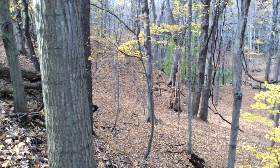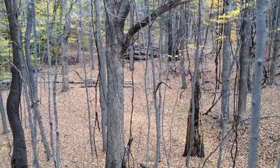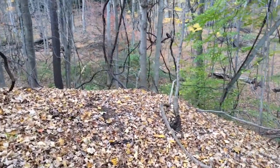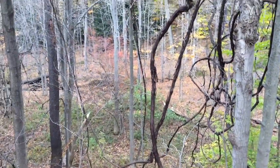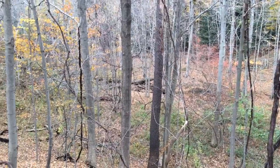So still and peaceful, deep in the old growth tall woods. Looking back on deer path view number one, come to this little point and walk out to the very edge of the bank and look around the bend to deer path view number two, a whole new part of this canyon.